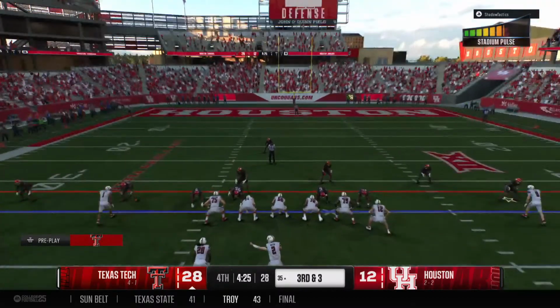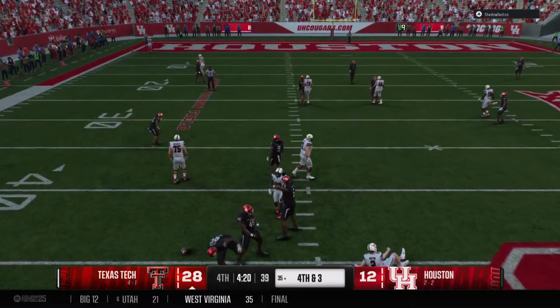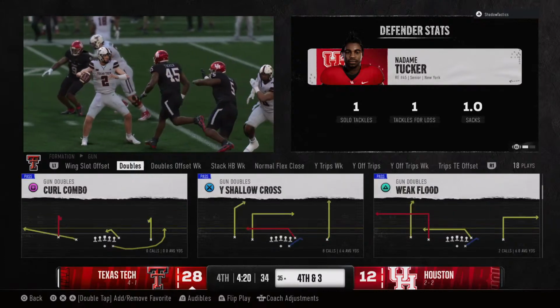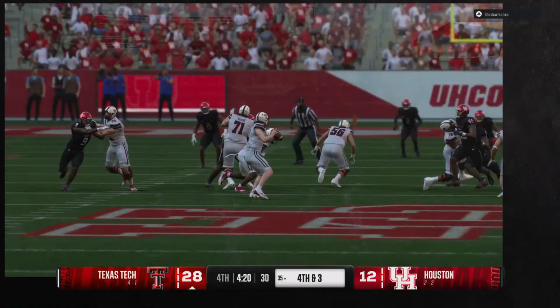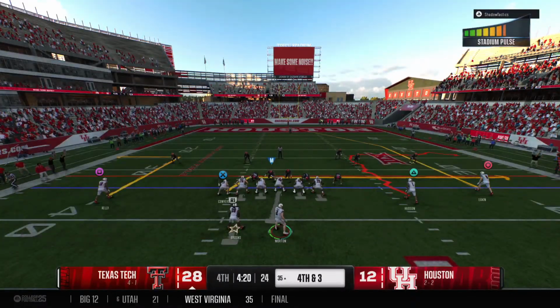DBs locked up tight on the receiver. To the air, it's Morton. That pass is well off target. He got hit as he was trying to throw, and they can't convert on 3rd down. Well, 3rd and short, I think the offense was probably expecting blitz. That's why they dialed up the screen, but it did not fool the defense. Great job defending the screen, setting up 4th.